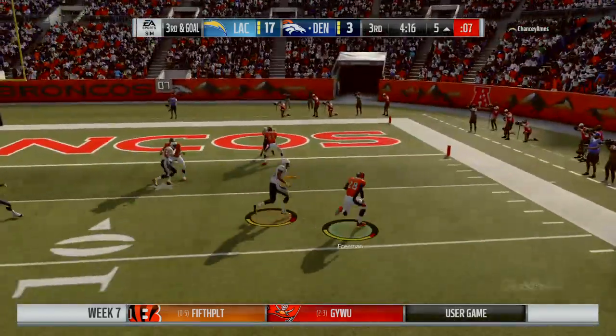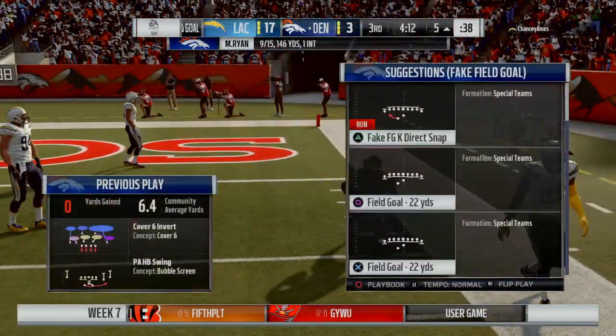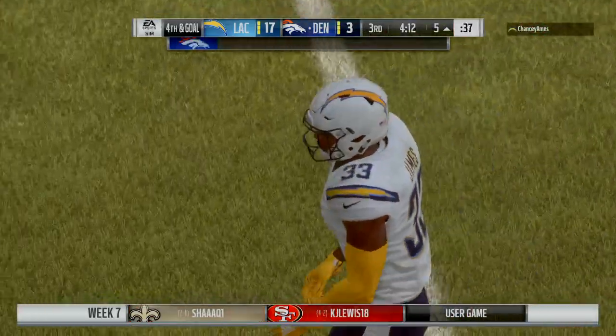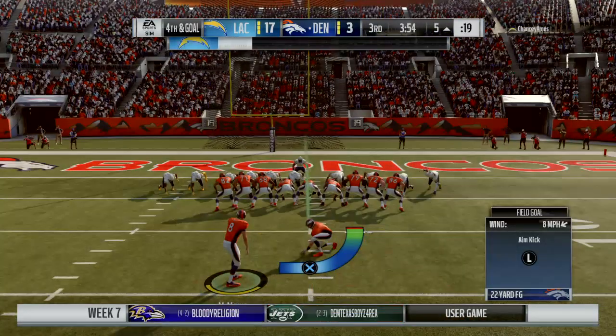On 3rd and goal, Ryan. This will be caught just inside the 10. No gain at all on the play there, and that brings up 4th. Now, they couldn't get anything going there out on the right side in the flat on the swing pass.